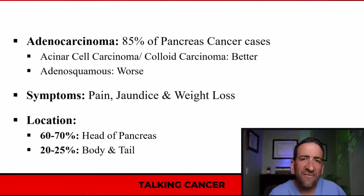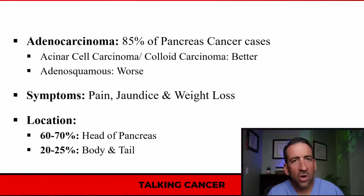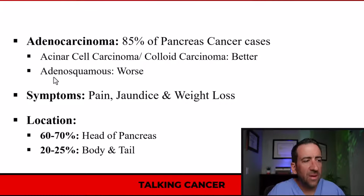Now, there are different subtypes of adenocarcinoma. For example, the acinar cell carcinoma or the colloid carcinoma, which are a little less aggressive. They're still aggressive, but they have a little better prognosis. And there's also another subtype, the adenosquamous carcinoma, which has a worse prognosis. Every person with pancreatic cancer has a different type of symptom depending on where the cancer started.